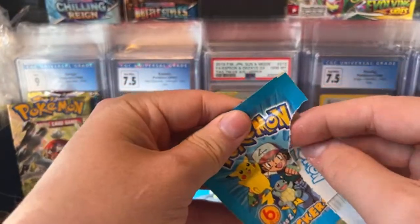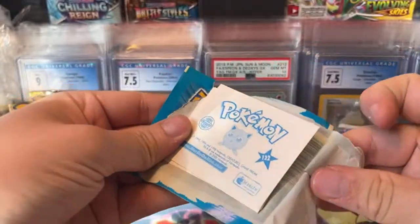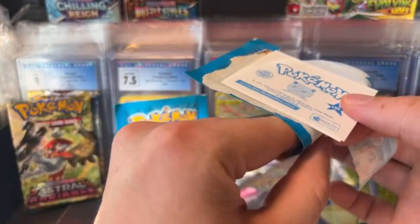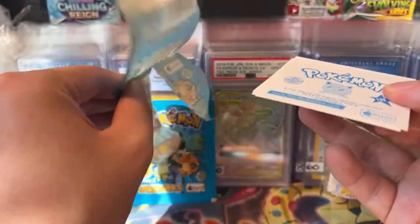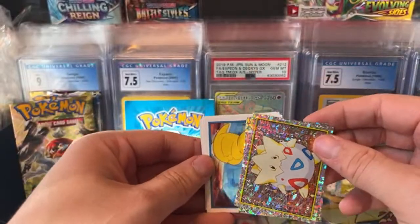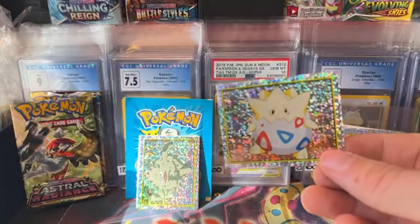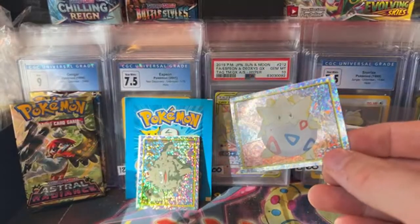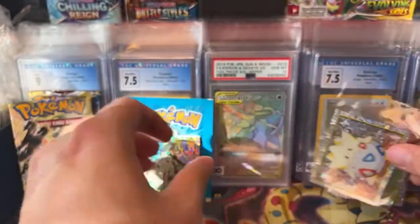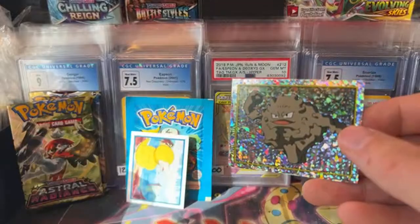Here we go. What we got? Oh, that's really opening up. Okay, the first card is sticking. That typically means it is a holo. Yes, it is. Another Togepi. What we got? What we got? Graveler. Okay, that's fine. Look how brilliant these are in the sunlight, by the way. Isn't that beautiful? All right, yeah, send these to grade with PSA. I really want to know how they turn out. Look at that Graveler.